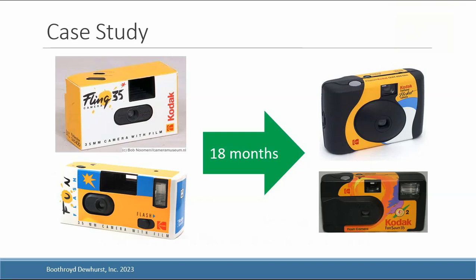This camera was largely injection molded parts that were snap fit together, 5 directions of assembly, and then the finished camera was stuffed into this fiberboard or paperboard box, which was an awful assembly process. We had significant quality issues with that process step alone, where we would have to remove the camera from the paperboard box and try to reinstall it into a new paperboard box.